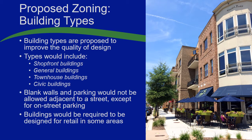One new thing in the proposed zoning is 4 types of buildings, and each of those types of buildings, you can see on the board there near the door, has different regulations in terms of how they're designed, how much glass they have to have, how they connect with the sidewalk. And what we're really doing there is trying to have a more form-based zoning, so not just saying what's allowed, but saying what the buildings have to look like so that they relate appropriately to the street and you create that real Main Street sort of feel.